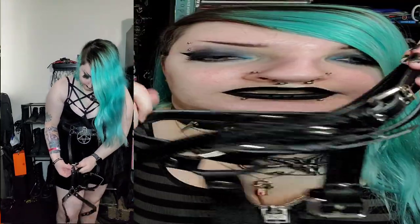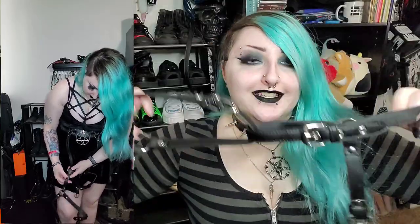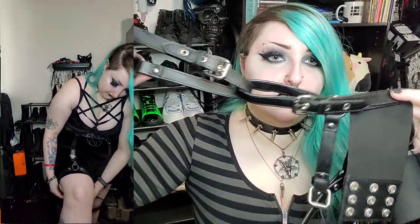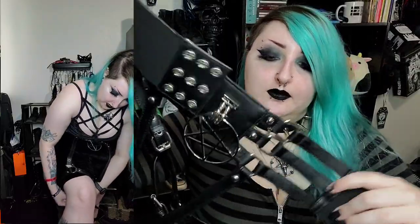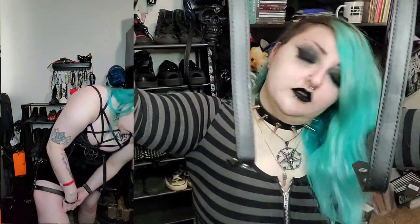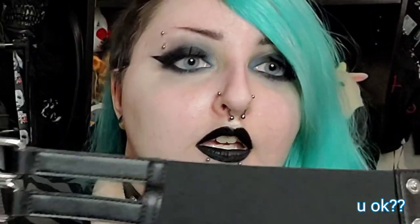Wow, what the fuck? I can't get this off. So here are the... Oh, Jesus. Okay, so here are the leg parts. There. And then this is the main belt part. Has a big pentagram there. And then these connect together somehow. I'll have to figure that out when I put it on. The ends have some decent stretch, so hopefully I'll be able to make that work.